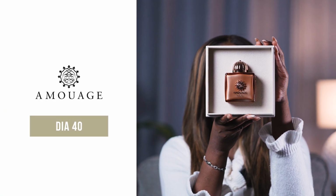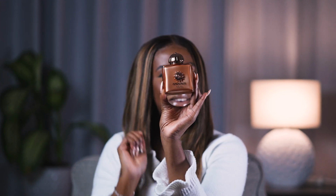DIA 40 by Amouage, and just look at her. She looks absolutely stunning, and I'm sorry, but she's definitely going to be getting her own little review on the side. So as you can see, the bottle is absolutely stunning. The cap, it's giving magnetic, so you know it's a good one. And then the smell of this. Okay, so this fragrance is a little fresher than I would go for, but it still has depth to it.